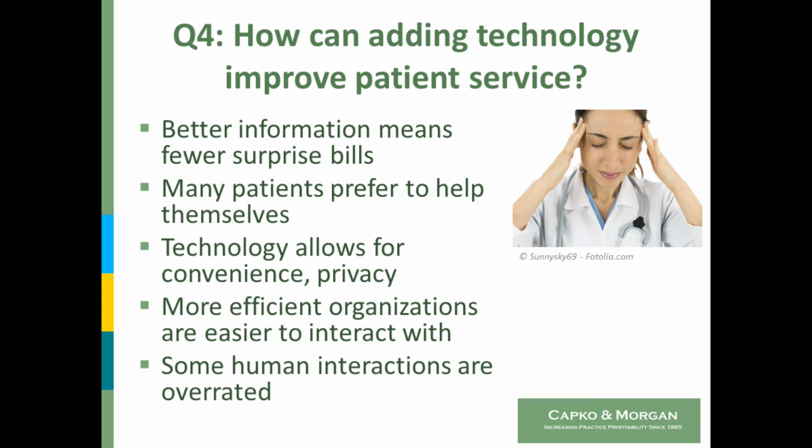Remember, I mentioned before that these days many consumers, and that includes patients, prefer to help themselves rather than have another person walk them through something. Convenience is really important. I think the convenience part of this is probably a little bit more obvious than another benefit, which is the privacy part of this. I think when a patient is hearing for the first time that they're going to owe a significant amount of money when they're arriving at the front desk in front of other patients, it can be awkward for them, maybe a little bit embarrassing.